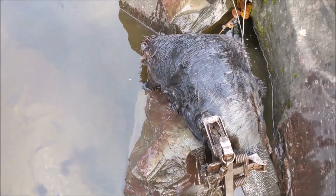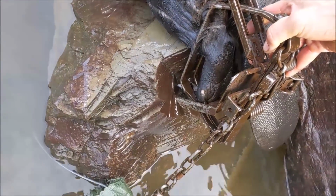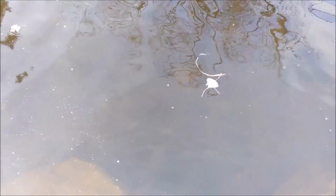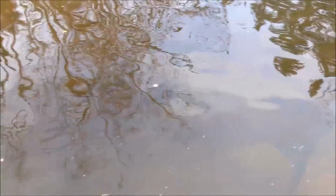Sweet, that's exactly what I was hoping for. Perfect hindfoot catch on the TS-85. That was just right. So this is a nice big, good sized beaver. Anyway, there's my drowning rock bag. You can see there's 5-6 feet of water there. Perfect depth for drowning beaver with a hind foot set.